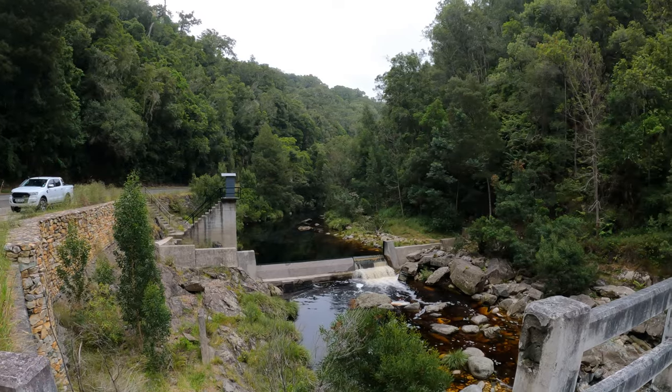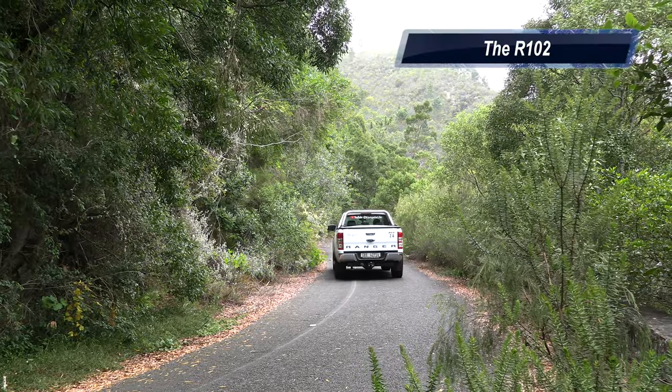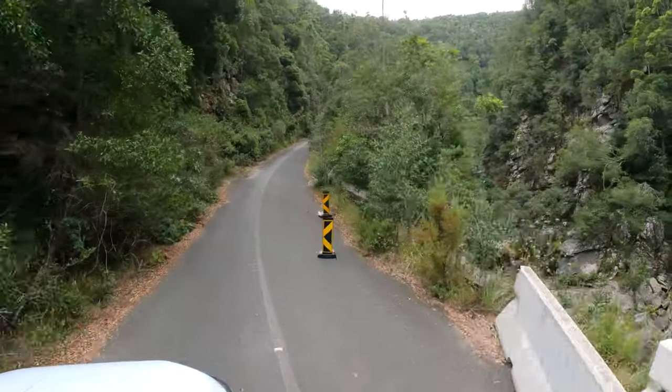We're taking a detour from the normal N2 route between Cape Town and Port Elizabeth, and we turned off just before the Tsitsikamma toll gate and went down the old Blokrans Pass. What a stunning road. It's this indigenous vegetation. There's this river. This is actually the border between the Western Cape and the Eastern Cape.